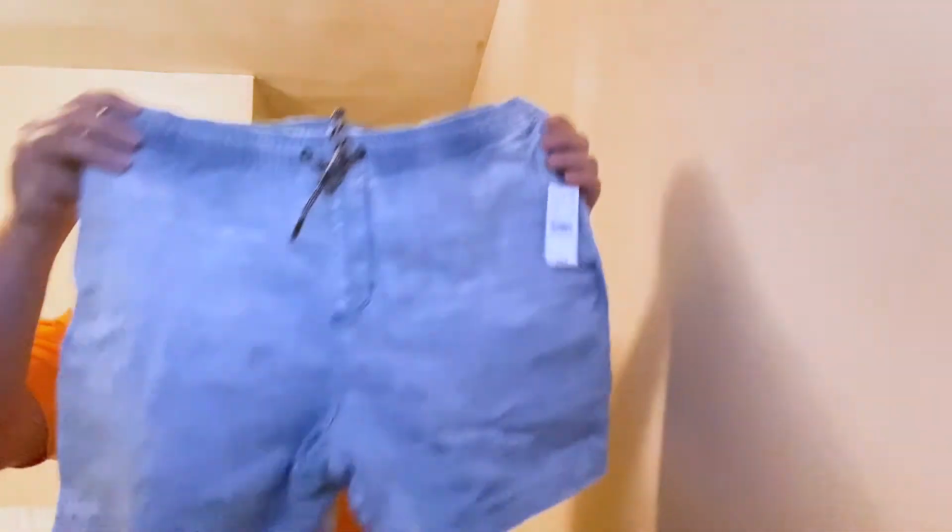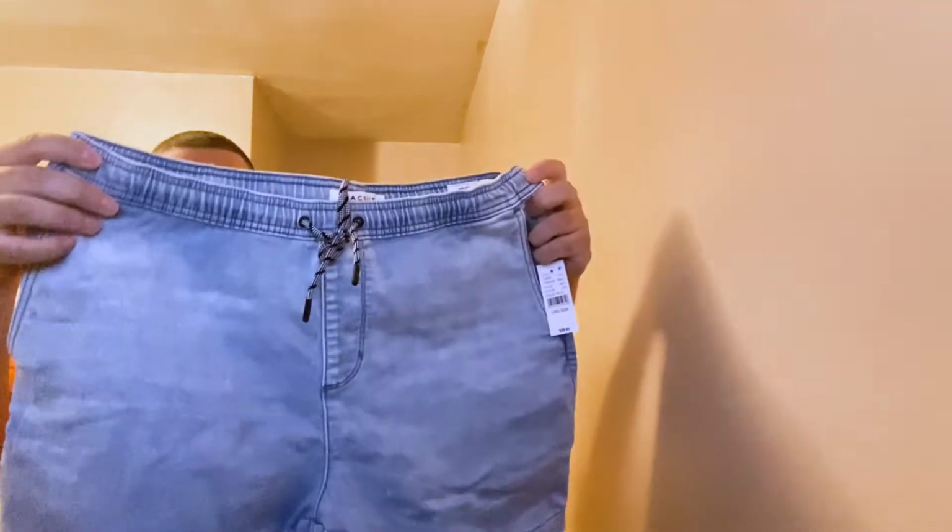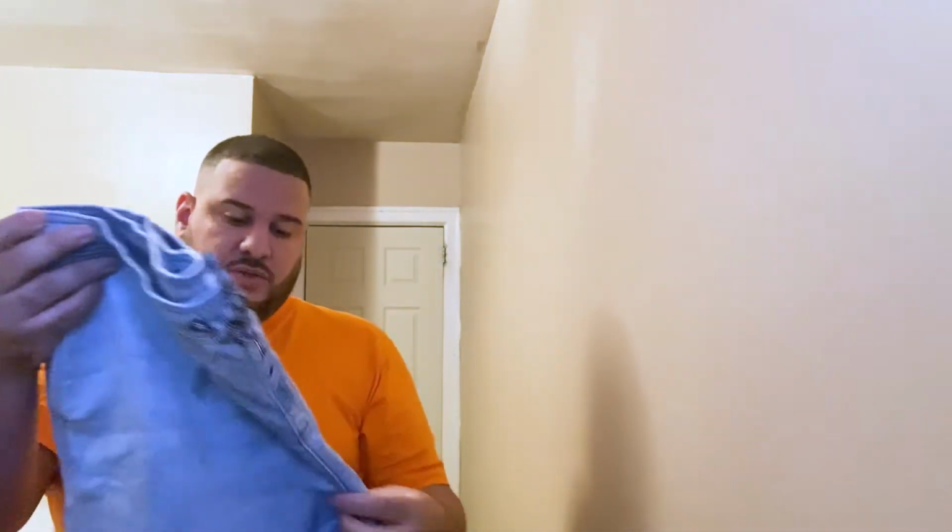I ended up going crazy at Pacsun. You know, you can't go wrong with Pacsun. They don't have as much flavors as they used to. All right, starting with Pacsun, I ended up grabbing these denim shorts. Nothing too fancy.